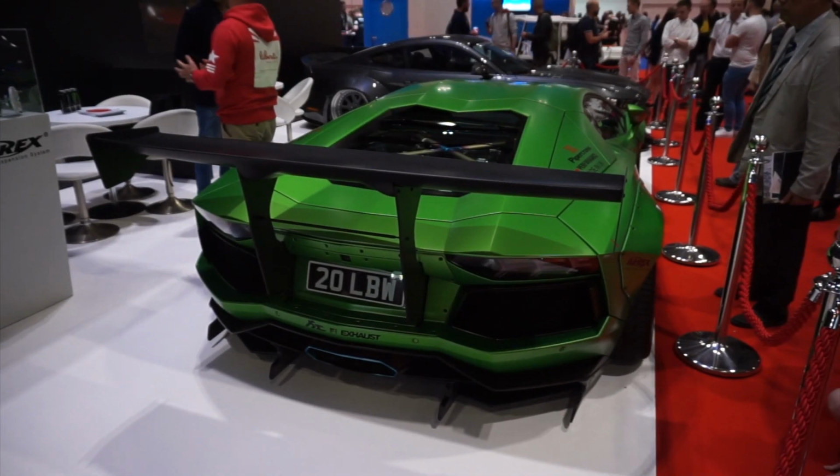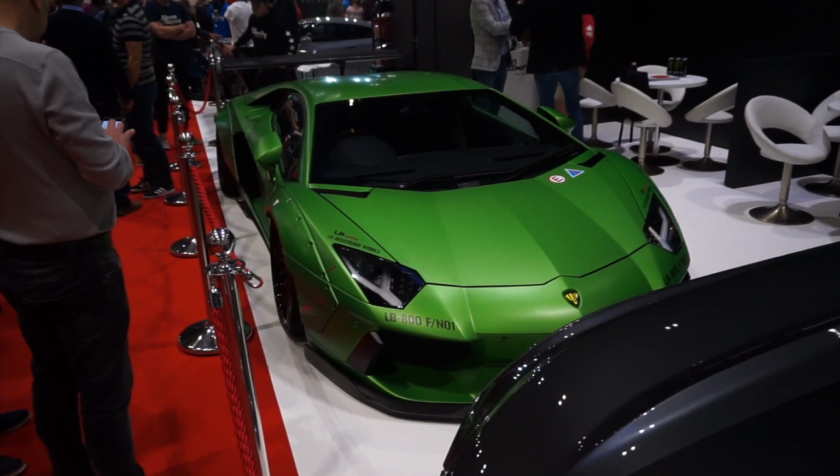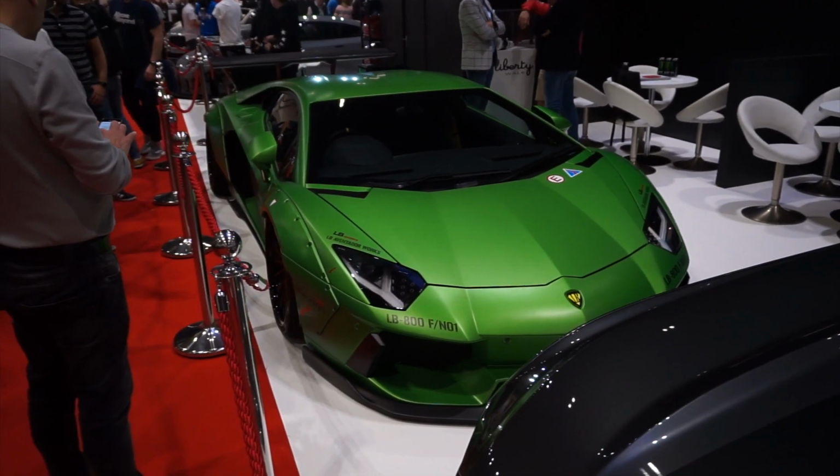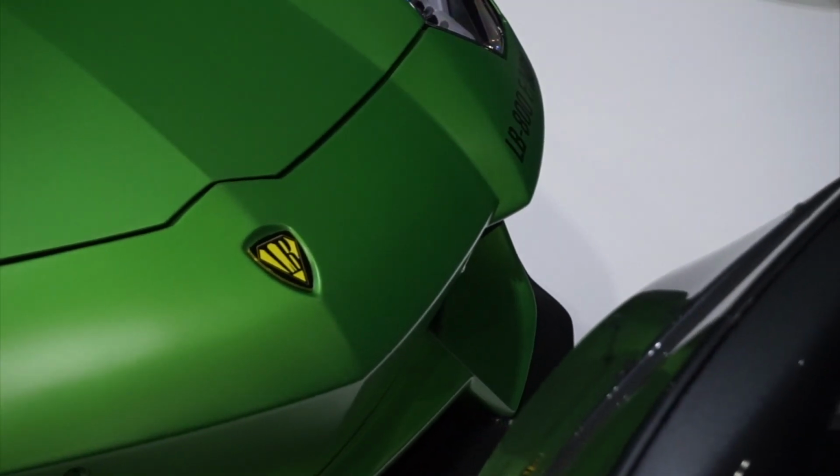The owner actually saw this car for the first time when his son was playing Need for Speed, and he didn't think that it was actually real. He thought it was a prototype Aventador. But then his son told him that it was a Liberty Walk kit, so he decided that he'd go on and build one himself, you know, as you do.